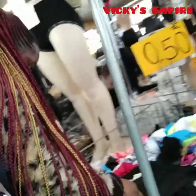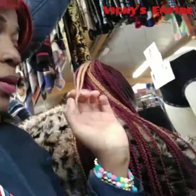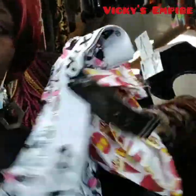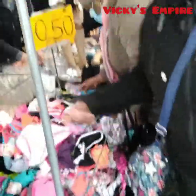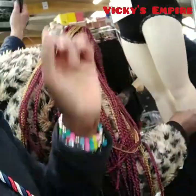So we are at the place where they sell plants, as you can see. They said that one is 50 cents more. Okay. The one is like this one. Wow, we are here. It has been a long time.